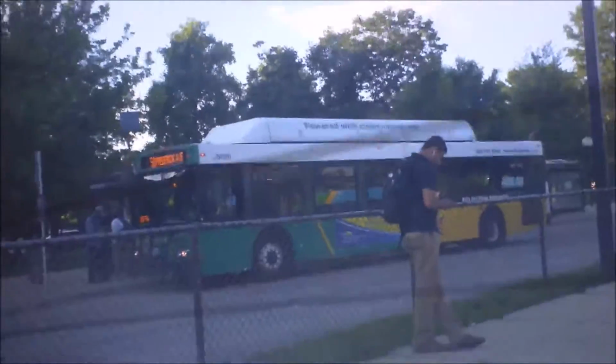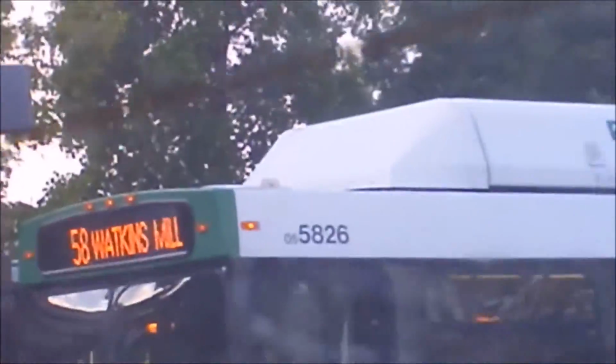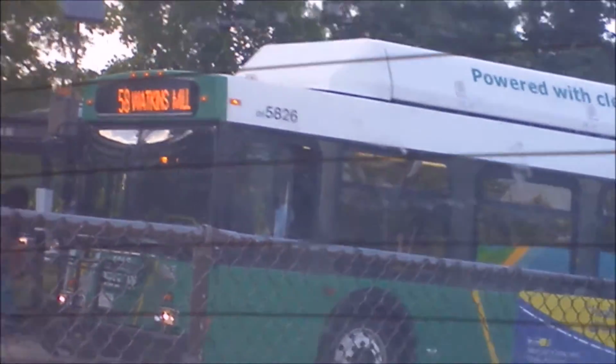Oh! On the 58 to Watkins Mill is 5826, a 2005 New Flyer C40LF. Another New Flyer C40LF. 5826 leaving.